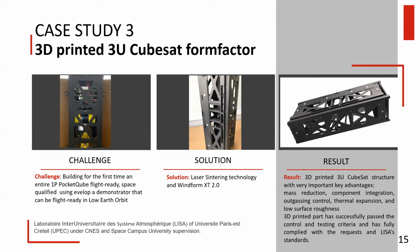The solution, again, Windform XT 2.0, carbon fiber reinforced material. Its mechanical properties guarantee the achievement of the required features like stiffness, low mass, and a very smooth surface finishing. We particularly concentrated on this issue to allow the correct mounting and deployment of the CubeSat.